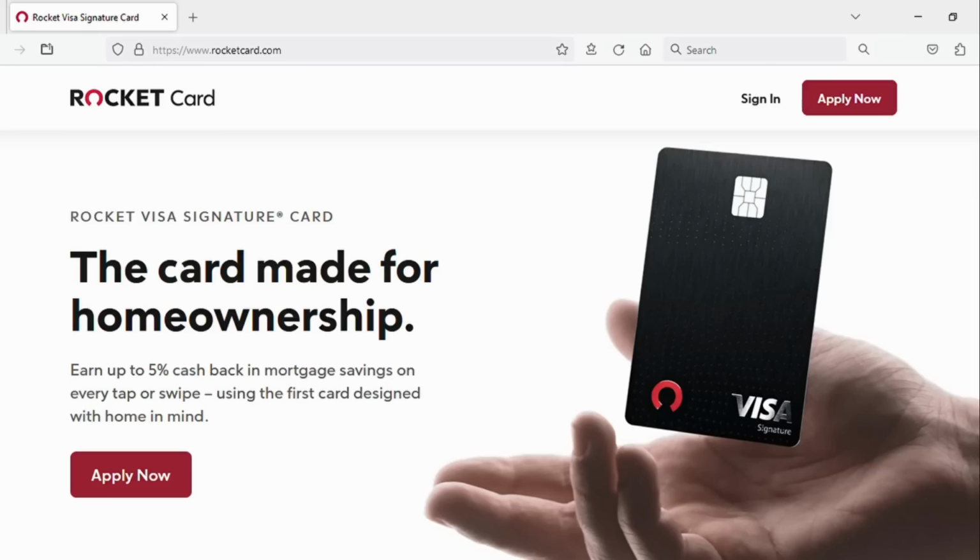Rocket Mortgage launched a new credit card last week, and on the surface, it looks pretty good, but when you dig a little deeper, maybe not so much. It could have a use case for just the right person, but for most people, it's probably going to be a tough sell. So we're going to break it down in this video, and I will tell you why I'm not overly excited about what it's offering.